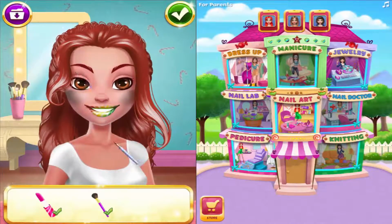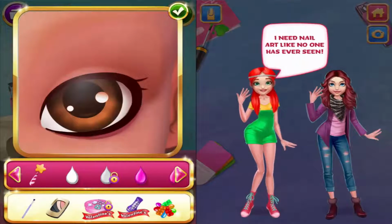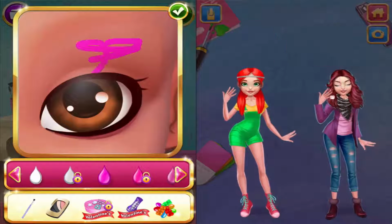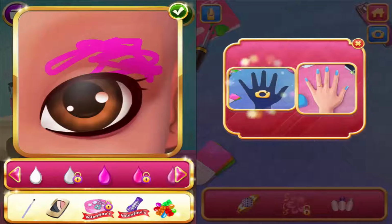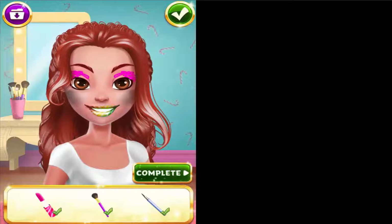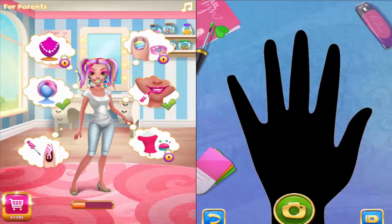I make new funky nails. I need nail art like no one has ever seen. Our exclusive nail art studio is just the place. Ooh, let's take a hand picture. Precision is important. Good job! Sweet manicure!